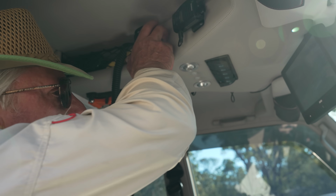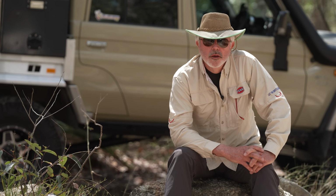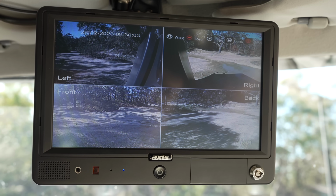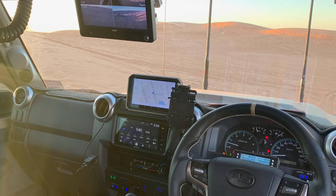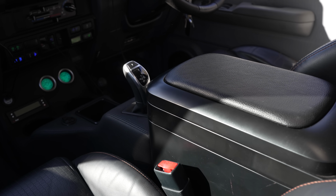Communication, we've got GME, it's the main radio. It's a GME XRS, and then we've got a 2-watt handheld. We took out the standard AM FM radio and put a Kenwood in. That also has a reversing camera as part of that. There are also 4 fixed cameras around the vehicle, one facing front, one on each side and one facing rear. We use the Garmin Explorer as the mapping device, and there's a centre console fridge, which is most important.